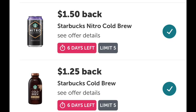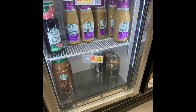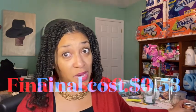So the first rebate I found was the Nitro Cold Brew by Starbucks. Yes. This was priced $3.28. It's actually got 2 rebates attaching to it. It's got a $1.50 rebate attaching to it, and it also has the Starbucks Cold Brew for $1.25 attaching to it. Now, it was in a cooler, but not the big soda coolers, but sitting on the outside of it in a little smaller cooler. All right, so that's where I found that up at the registers, guys.